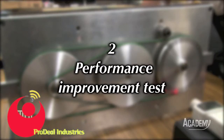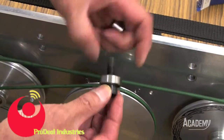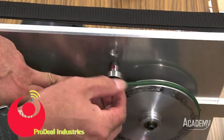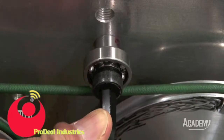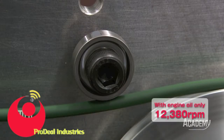Performance improvement test. Let us conduct an experiment to see how the rotating speed changes before and after injecting Yakudo using a testing machine that applies an extremely high load of 12,000 RPM or more on a bearing. A bearing made from the same material as the engine is set onto the testing machine. First, the rotating speed after supplying engine oil was only 12,380 RPM.